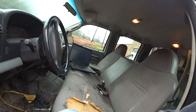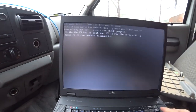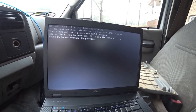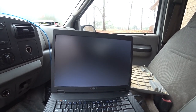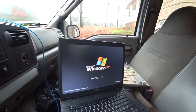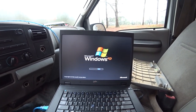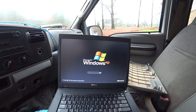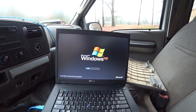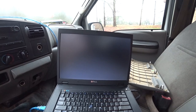And all right, the truck's a mess. I've got an old laptop I'm using for this, and it is worn out. The battery doesn't work. It just barely works, but it'll get the job done. It's running Windows XP, and hopefully you guys can see this on the camera. I had to use Windows XP because I'm using an old version of the IDS software from Ford. It has a three-day trial on it. I think it's version 86.